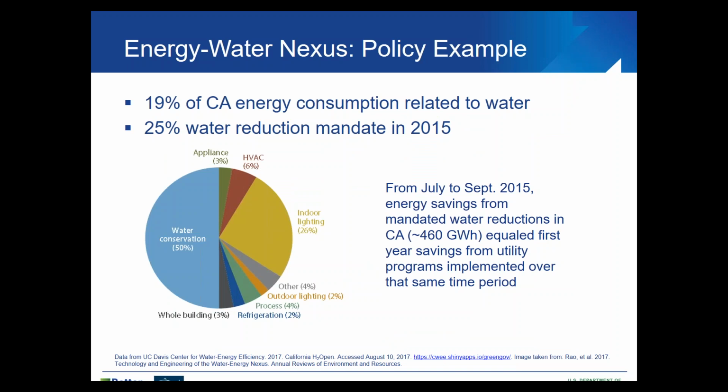So as a real example, this Water Energy Nexus stuff isn't highly academic, just to show you it in play. In my home state of California, in April 2015, Governor Jerry Brown mandated a 25% reduction in water use in response to the severe drought. Well, 19% of all of California energy consumption is related to water. That's in treating the water, conveying the water, using it at home or in our businesses.